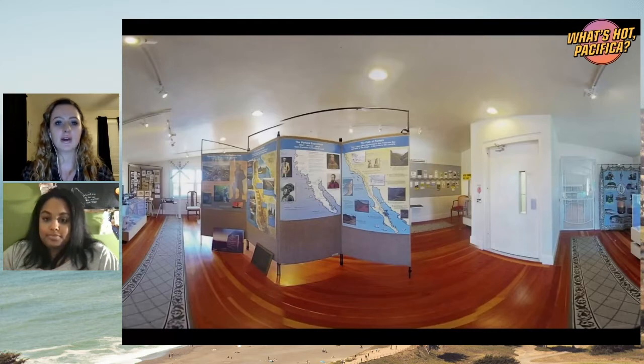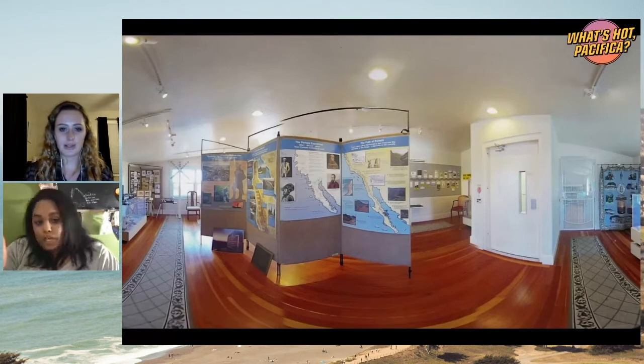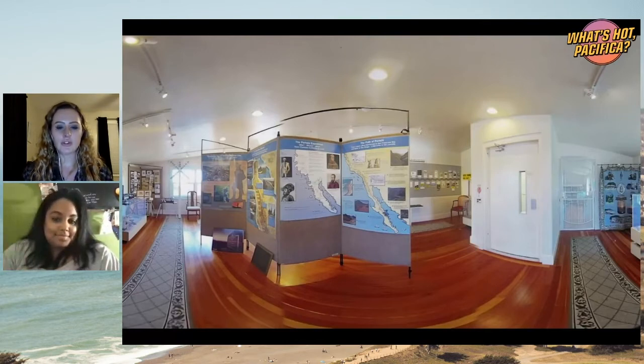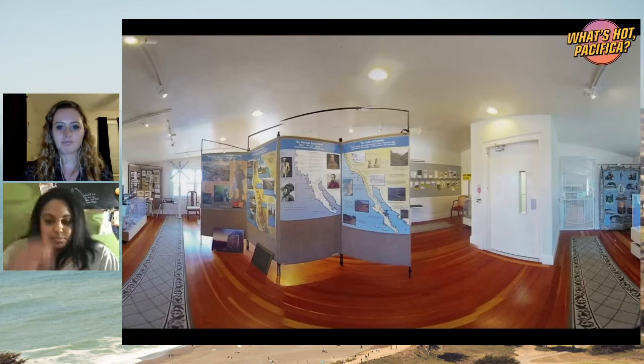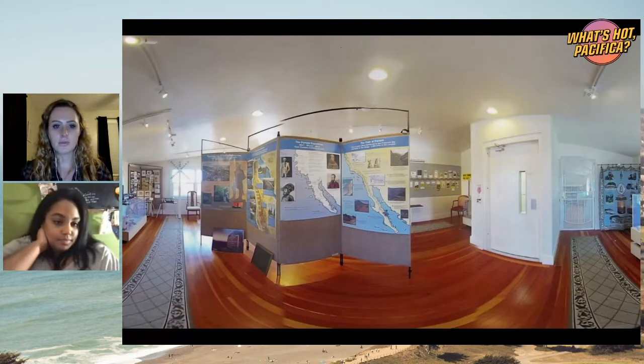You can find the Pacifica Coastline Museum at the Little Brown Church at 1850 Francisco Boulevard in Pacifica. Their website is pacificahistory.org/museum. The entrance fee is free. We love that. Their hours are 1 to 4 p.m. Tuesdays, Thursdays, and Saturdays, and you can also go in between those times by appointment. It has the same kind of directions to get there as Sam's Castle. Maybe you can fill the day with both of them.